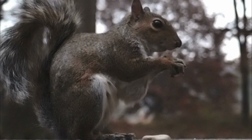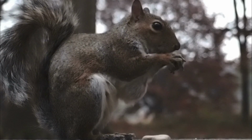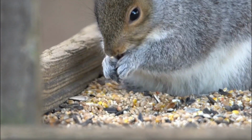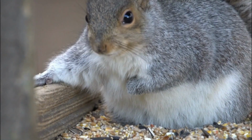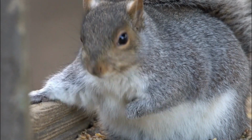Number 5. Reproduction. Eastern gray squirrels typically have 2 breeding seasons each year, one in late winter and another in the summer. Females give birth to litters of 2 to 4, sometimes up to 6, young, which are born blind and hairless. The babies are raised in the nest for several months before becoming independent.